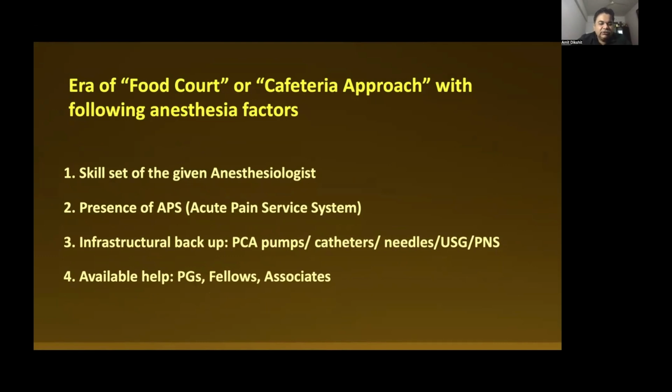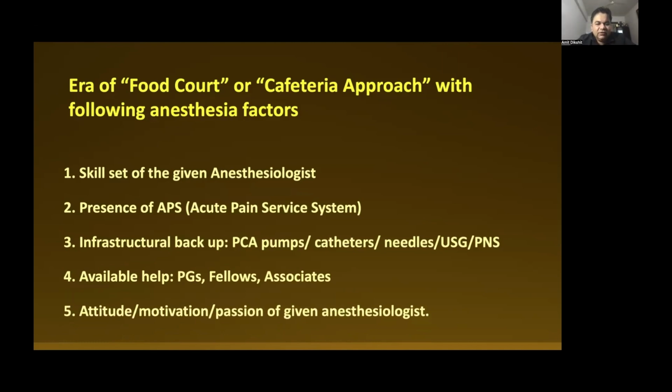Of course, there are institutional factors and surgeon and surgery factors, patient factors. But more important to us are the anesthesia factors. So it depends on skill set, infrastructure, availability, budget, availability of help, attitude, motivation, passion. Some I've seen, we have done block for block's sake. But there is a group of anesthetists who are passionate and want to do each case as a signature case.